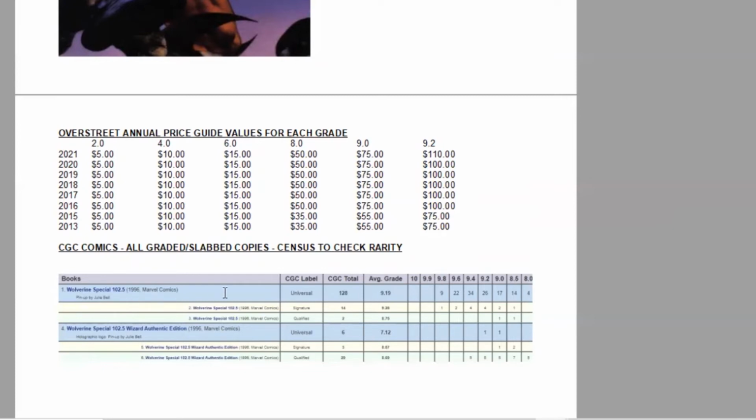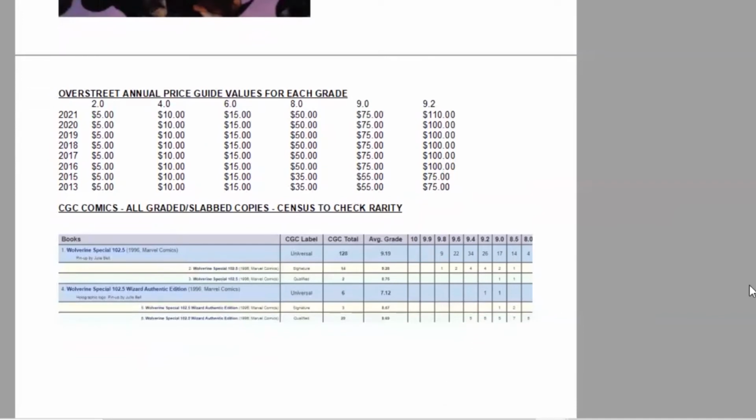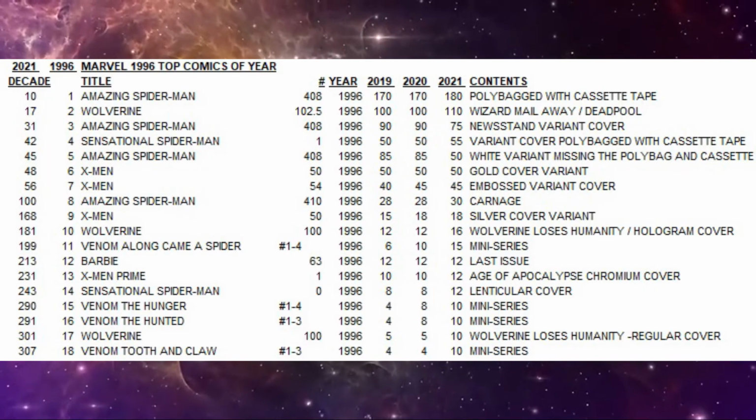So there's a regular one that's 128 copies graded with 9.8s, but then they also say there's a Wizard Authentic Edition. So that version, it says a holographic logo. So all the copies I've seen for sale, I presume, are not the holographic logo, making this holographic version extremely rare, that there's only 6 on the census, and the highest is a 9.2. So look for that one specifically. You're looking for a holographic logo. This book could be worth a fortune. There are no copies listed on eBay at all, and barely any copies on the census.